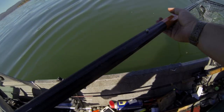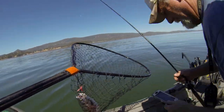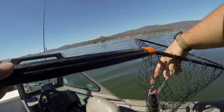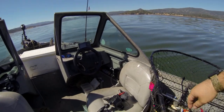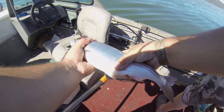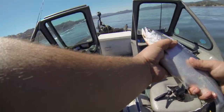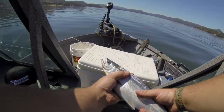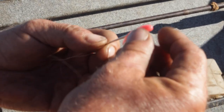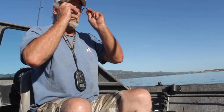Ready? There we go. Deuce. Number two. We got another one. Put him in the box. Woo-hoo. Look at the color on that beauty. These things are gorgeous. All righty. Blind as a bat.